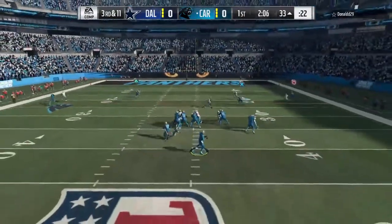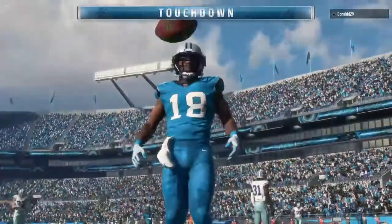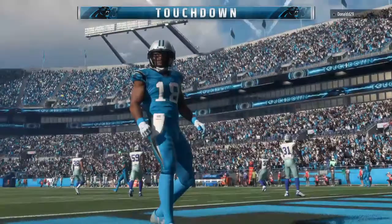They go play action with Stewart. Now Newton. The swing pass caught. And he will take it across for a Panthers touchdown.